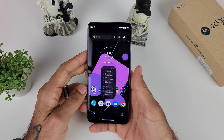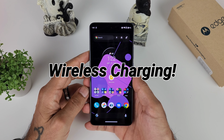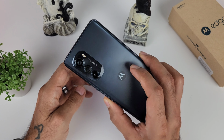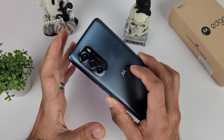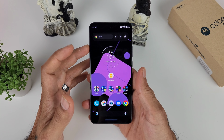A big surprise on here, this phone has wireless charging. I did not know that when I got the device. I set this on a wireless charger. I'm like, I wish it had wireless charging. Let me try it. The thing started charging. So wireless charging on here is actually quite nice to have on a Motorola device.